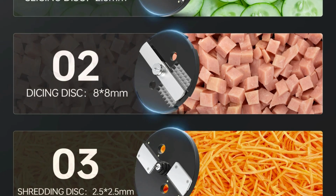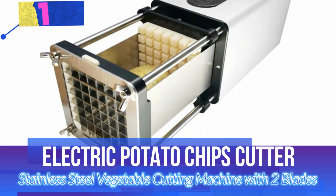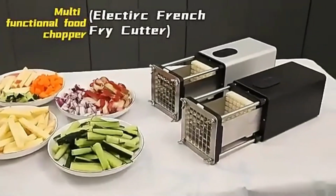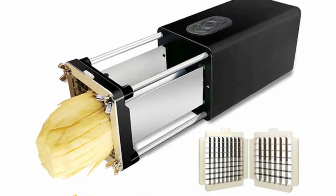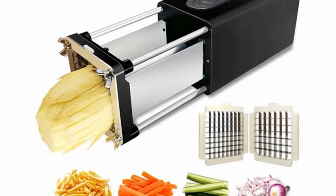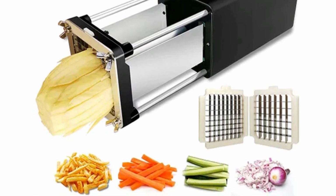to your culinary tools. The next is Number 1. Electric Potato Chips Cutter, Stainless Steel Vegetable Cutting Machine with 2 blades. This potato chips cutter is a high-performance kitchen appliance crafted for effortless slicing of potatoes and a variety of vegetables. Constructed from premium stainless steel, this durable machine is built to withstand regular use while maintaining its sharpness and reliability.